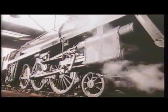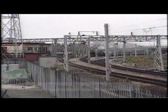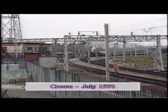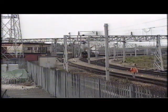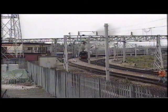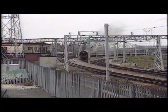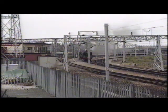This was a former Scottish Region Pacific, the last built. The first built survives today, and in 1991 returned to its birthplace to work once again on British Rail's main lines. Number 70,000 Britannia is seen on a test run to assess its suitability to work on enthusiast specials, just over 30 years after it was built in 1951.